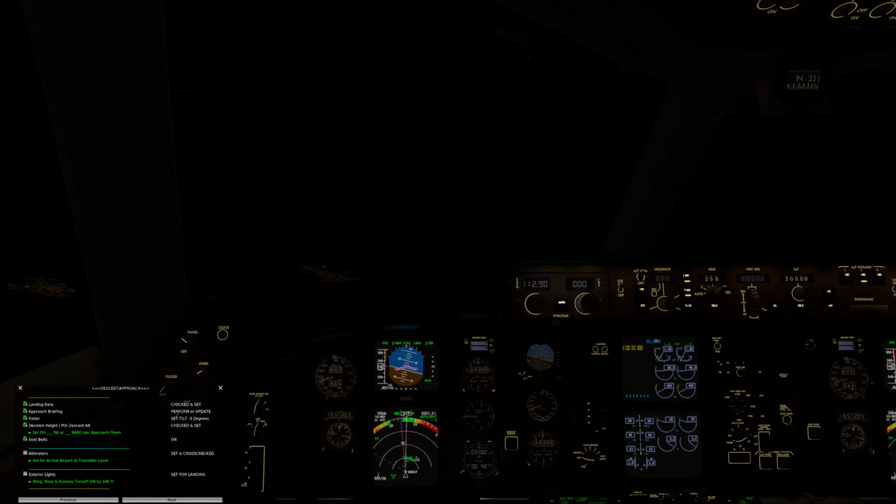Golden Center, Delta 2640 with you, level 307, climbing. Delta 2640, Golden Center, good evening. Citation 720 Delta Charlie, maintain level 2000. 718 level 2000, Delta Charlie.